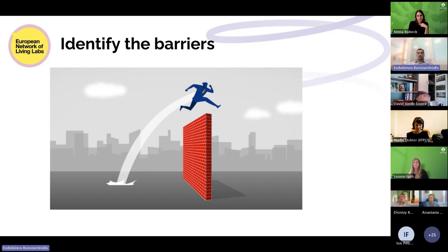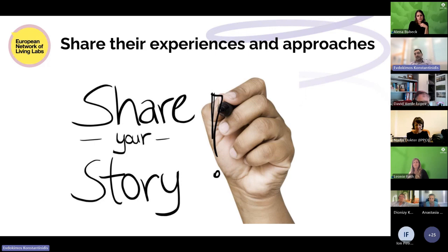As a Living Lab, we cannot solve all the barriers, but we started now discussing by involving all our members in discussing with doctors and staff of hospitals.